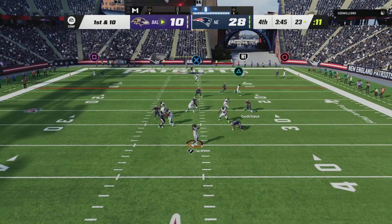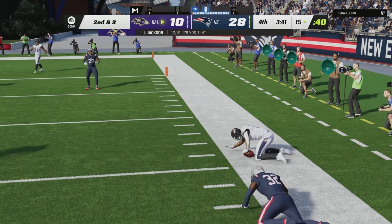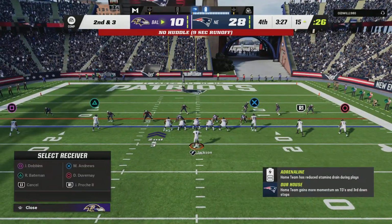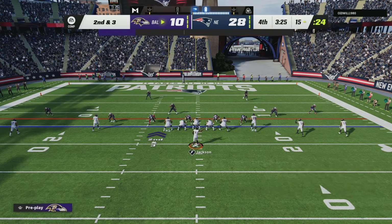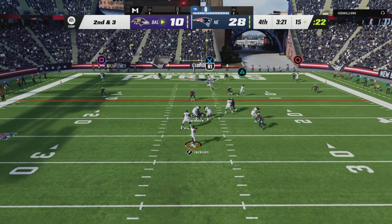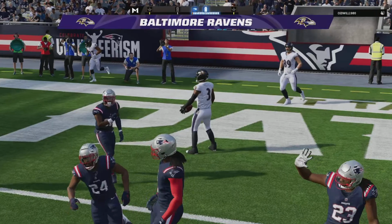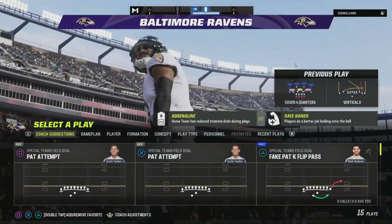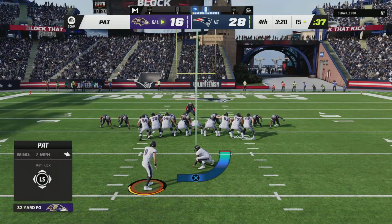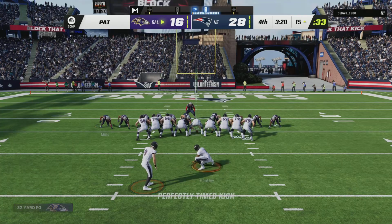Jackson now. Looking for Bateman. He's got him, complete. And he'll be marked down right at the 15-yard line. Throwing again on second down. Jackson. And it's caught. And in for the Ravens touchdown. James Proche. A 15-yard touchdown grab. And the Ravens have got it back to a 2-score game here in the 4th.